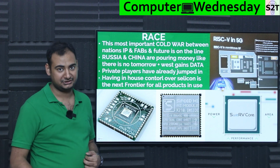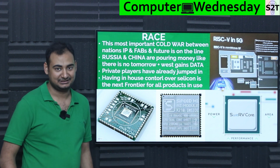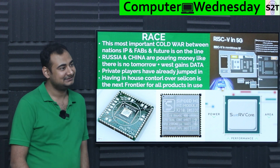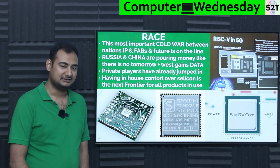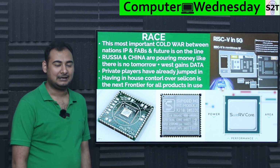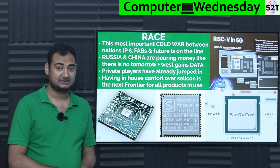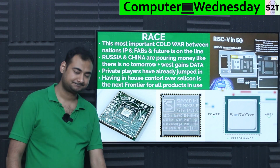Every company is pouring money into it. And again, we'll all benefit from it, ironically. So that's the one good thing about it. And companies that are sleeping at the wheel, thinking ARM is there, ARM is there, may wake up one day and find ARM is no longer powerful enough. Like literally how Intel woke up one day, it's like, Apple just slapped me. Same thing could happen to them. So this is a very serious race, with a serious amount of money being poured into it.